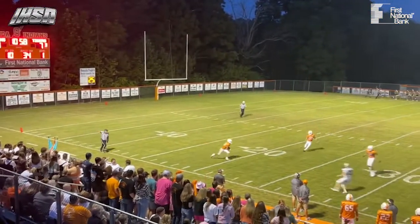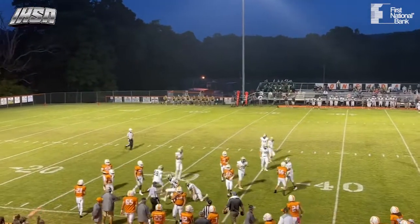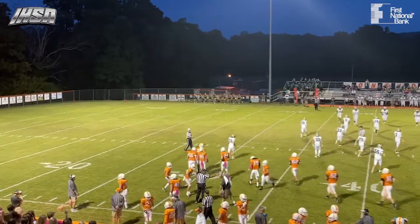It's going to be Lindbergh from the 15. He's up to the 20, at the 25. Scoots past a man at the 30, out to the 32. Landon Lindbergh on the return, and Oneida will set up 1st and 10.